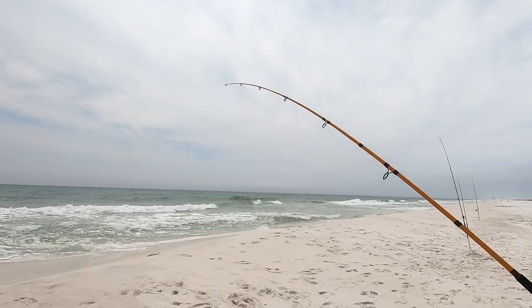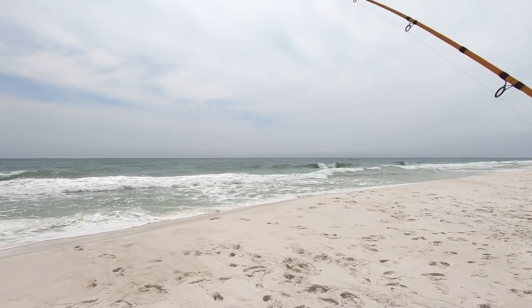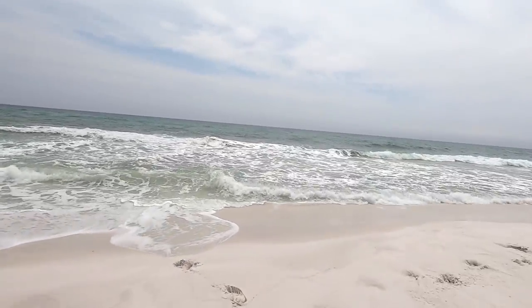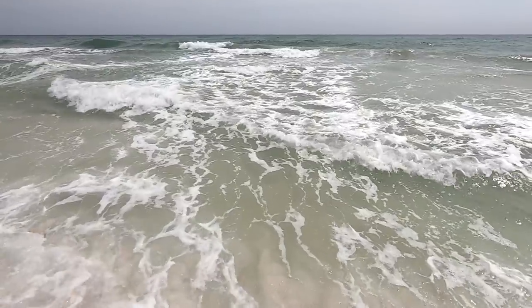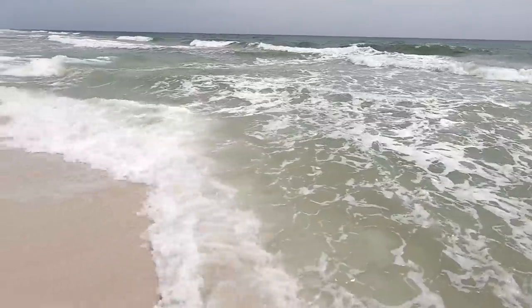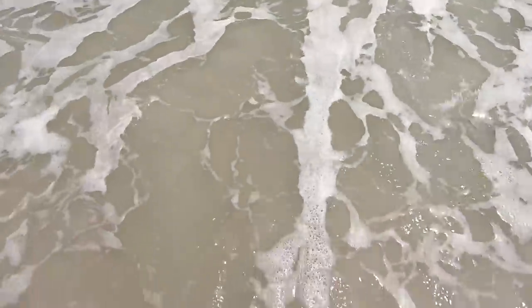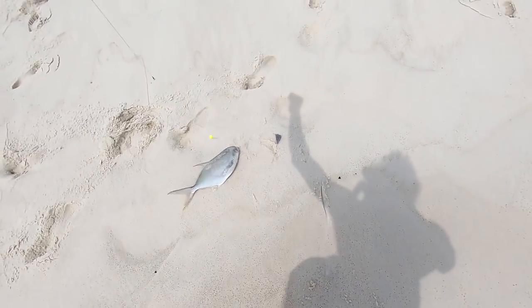That's a Pompano. No, he may be swimming closer to the beach. No, you got him. That's a Pompano right there. I think she got another Pompano. Uh-oh. Nice Pompano. Oh my gosh. Look at the size of that pomp.